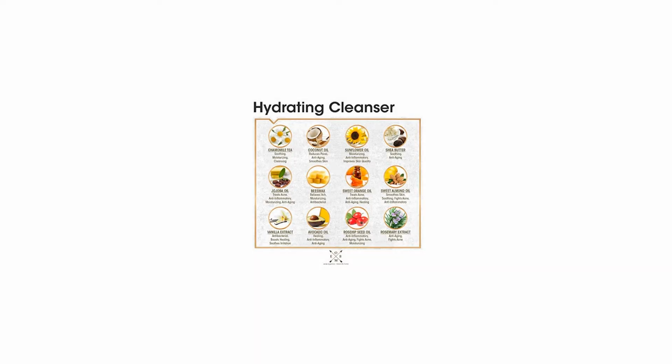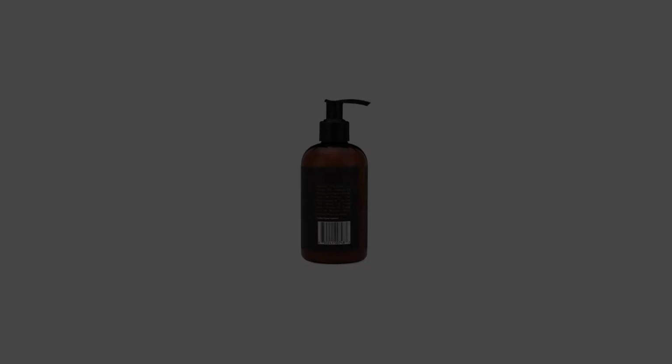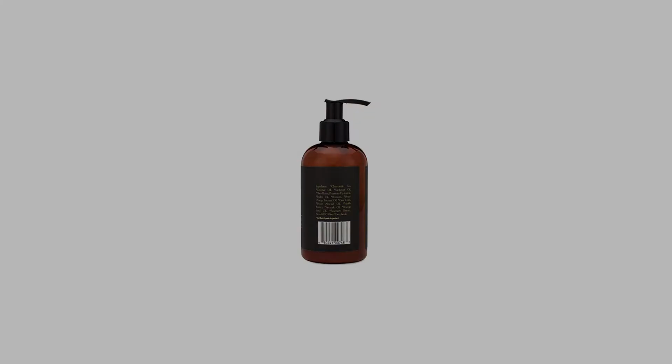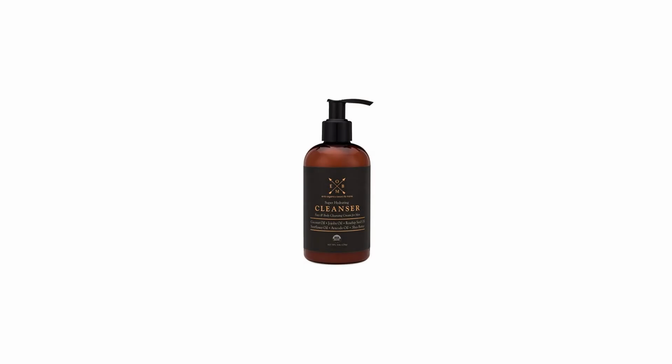A USDA organic face wash for sensitive skin. Our natural facial cleanser includes organic ingredients to nourish, hydrate, balance and protect your skin with each wash. Best face wash for men to revitalize dull skin for a healthier complexion.